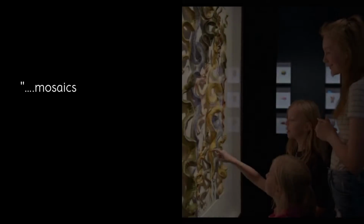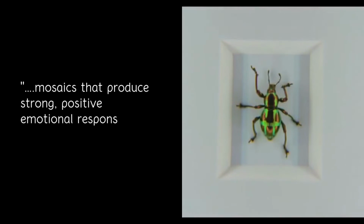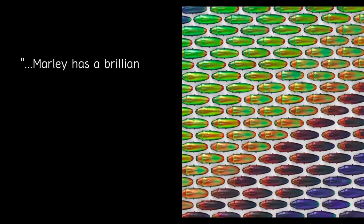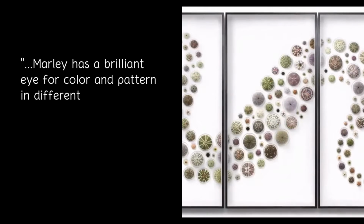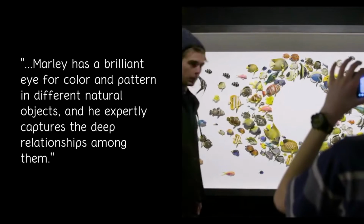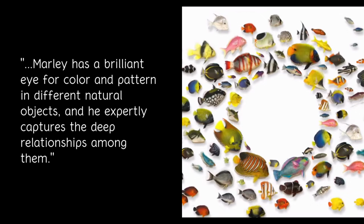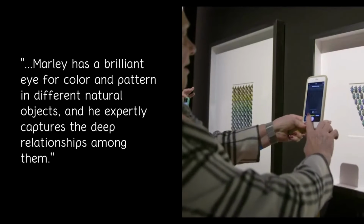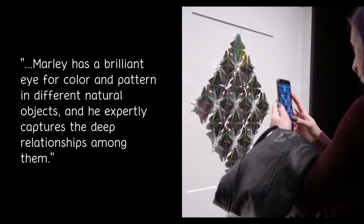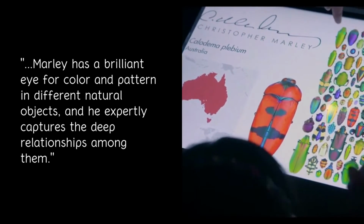Marley has a brilliant eye for color and pattern in different natural objects, and he expertly captures the deep relationships among them. So mosaic work, at its core, takes pieces of colors or symbols, a lot of objects, to create a whole. And that whole is a story, it's a thought, or they could just be arranged aesthetically to be pleasing to the eye in a way that the single object would not be.